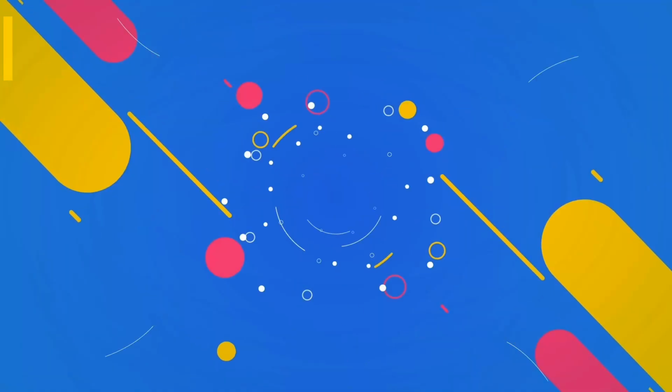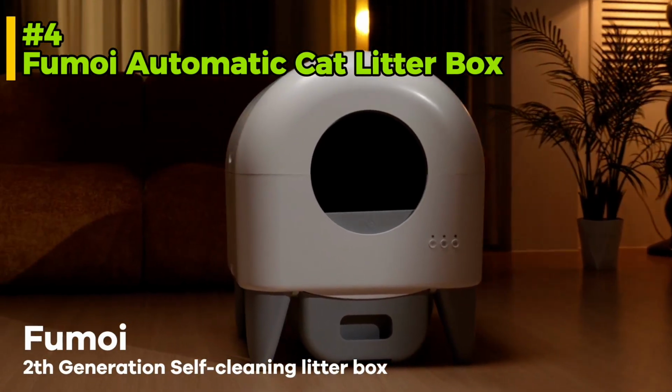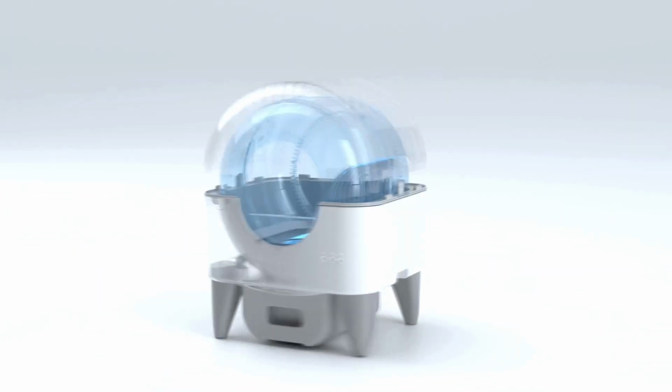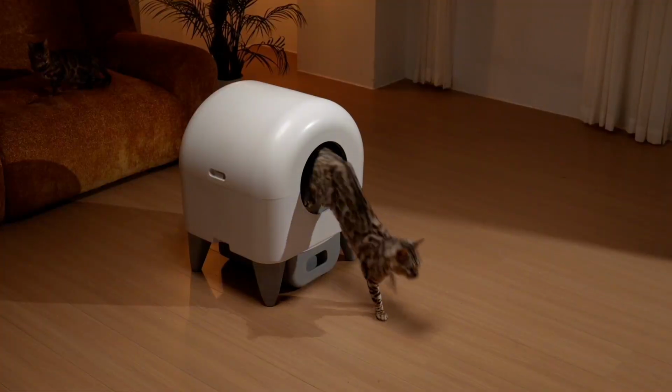If easy maintenance is your top priority, the Fumoi automatic cat litter box deserves attention. It offers automatic waste removal, smart app controls, and one feature many owners will love, a removable washable liner. That makes deep cleaning much easier compared to models with awkward interiors.